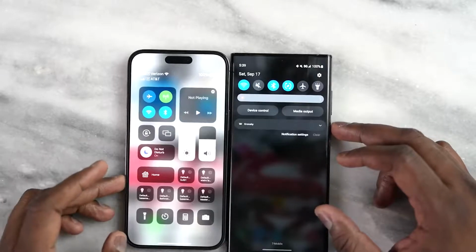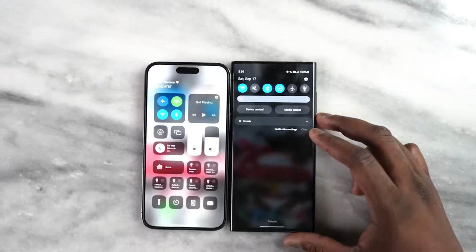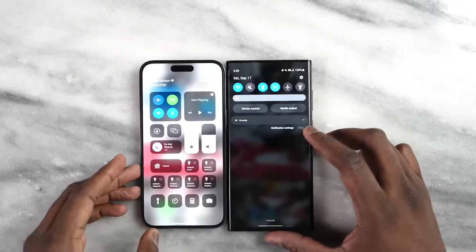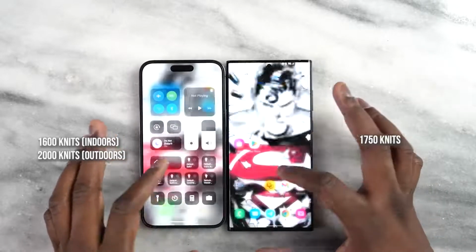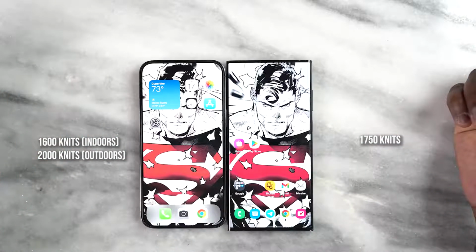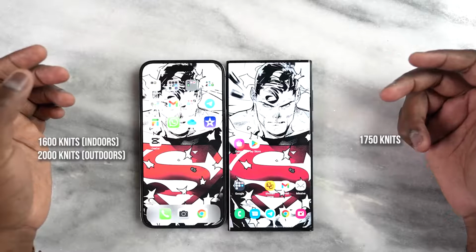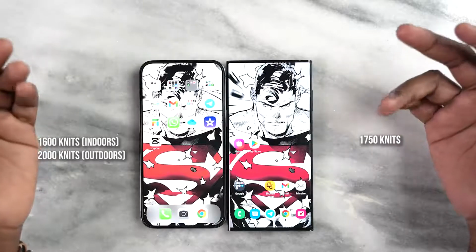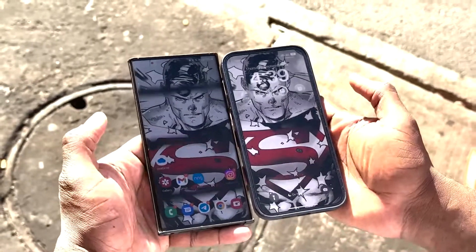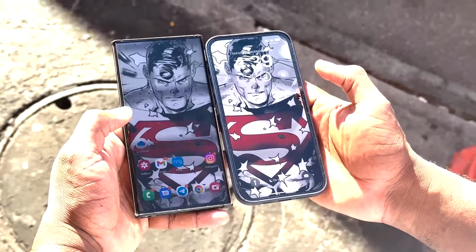Both of them have some pretty bright displays, probably one of the brightest on the market here, with of course the Galaxy S22 Ultra being slightly larger just in dimensions. Now when it comes to peak brightness here, the Galaxy S22 Ultra is at about 1750 nits, while the iPhone 14 Pro Max is at around 1600, but in direct sunlight it goes up to 2000 nits, and looking at it in direct sunlight, it is absolutely incredible to see how that actually scales up pretty well, and it was nice to see. While the S22 Ultra does a good job, but just not as good there.